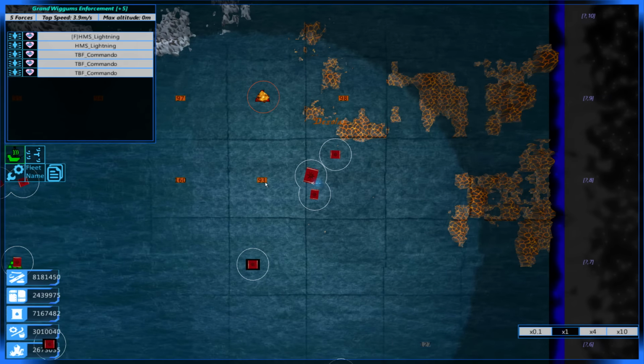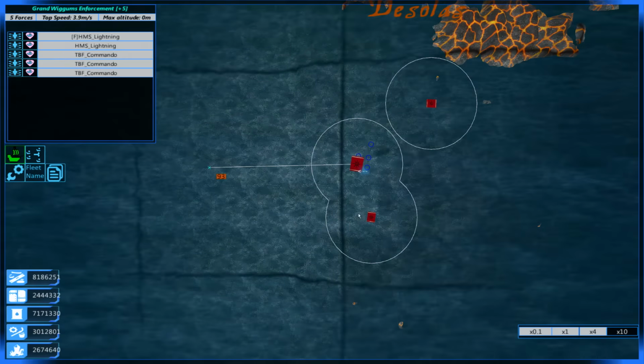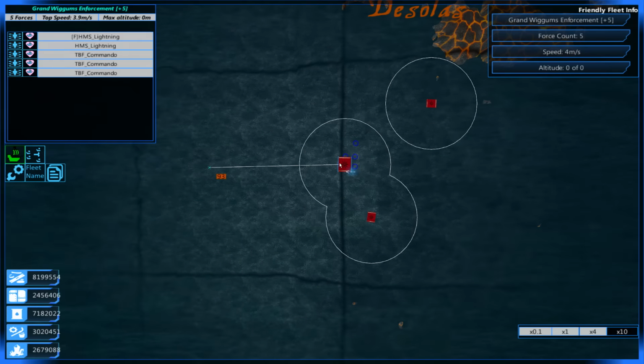However, to start, we're going to head over here to this 93 strength square. We're going to take the Grand Wiggums Enforcement Fleet. We're just going to kick this off and get this rocking and rolling. We're not going to bring any other fleets in. I really want to see how this fleet will perform all by itself.